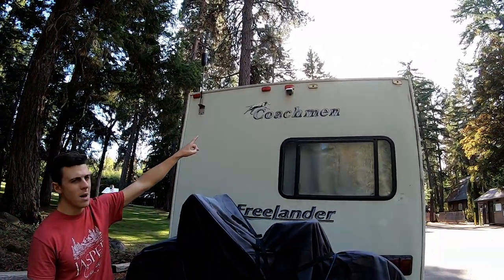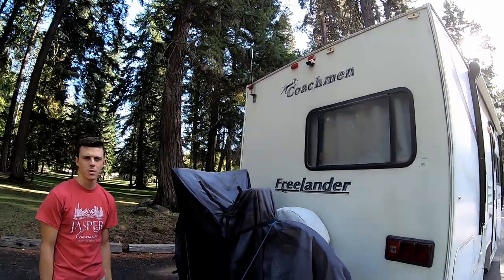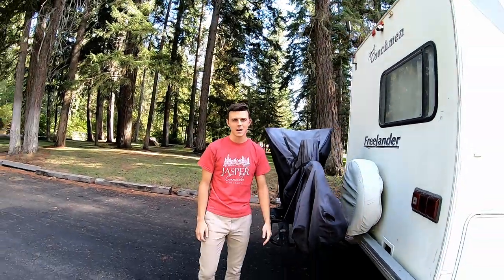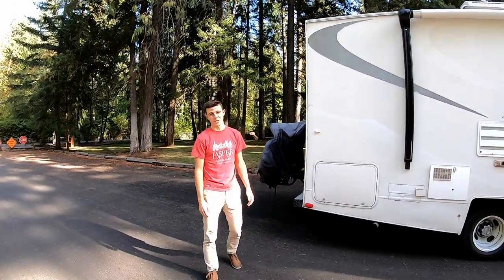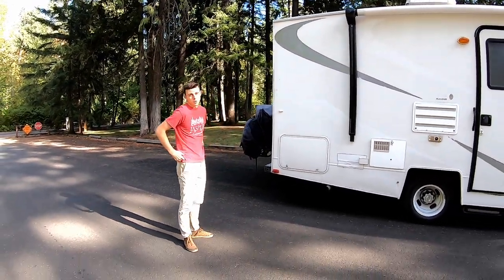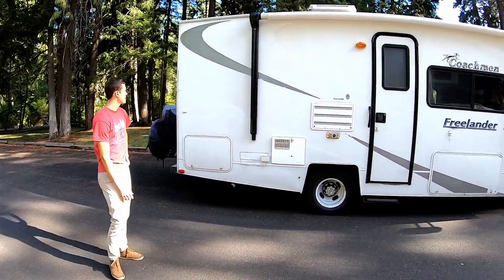Also, you can see the backup camera up there. That works just fine. Gives you a little bit of space so you don't always have to have somebody get out to look behind you if you're backing up. This thing's also small enough that you can do a three-point turn if you're not towing anything. So we really love that because we never have towed anything in it. We drive it like it's a van, basically.